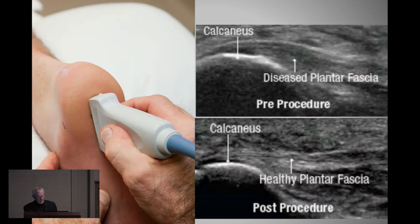Plantar fascia. Like I say, I really get off on this now because it's fun to treat. Use a long axis view, that's what this is called, so you can see the fascia streaming into the medial tubercle of the calcaneus. And as you know, diseased plantar fascia may not be hypoechoic, but it's thickened. And if it's more than about 4 or 5 millimeters thicker than the other side, it's considered abnormal. This is what a healthy plantar fascia looks like.